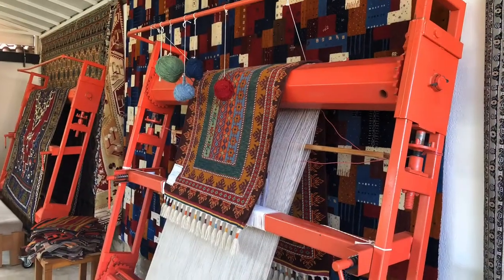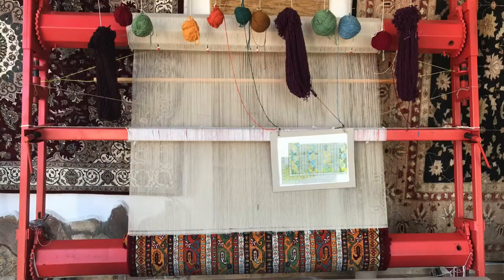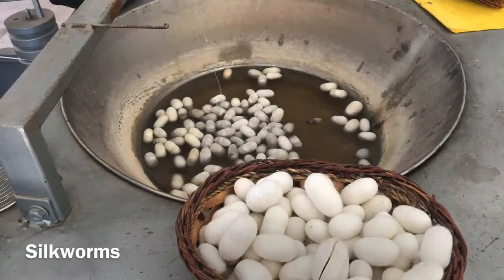As we continue on our Greek Islands Getaway series from Mykonos, we sail overnight to Kusadasi, Turkey. Here's some footage from our short excursion to Harem Carpet Kilm and Jewelry Market, where we learn about silk harvesting and the process that goes into making carpets.